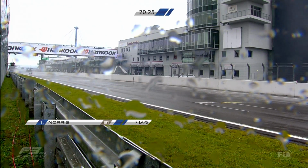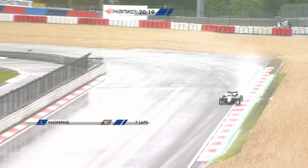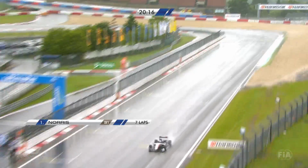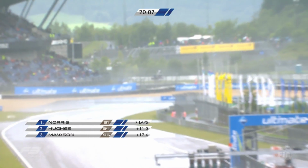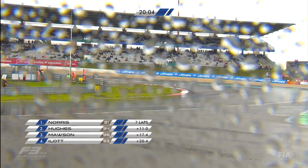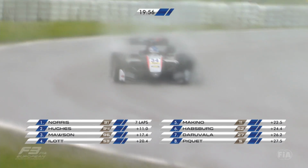Jake Hughes then 10.9 seconds behind. Let's see if Lando has increased that margin a bit further, as Jake Hughes will cross the timing line any moment now as we watch the car down the start-finish straight. Well, he has extended to exactly 11 seconds, the margin between P1 and P2. Joey Mawson a further 6.4 seconds down, and then Callum Ilott a full 3 seconds down on Joey Mawson before we see Makino, Habsburg, Drudi, and Pedro Piquet is running in P8. Max De Forney is P9, and as I mentioned just a few moments ago, Mick Schumacher in P10.